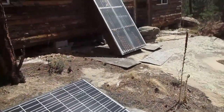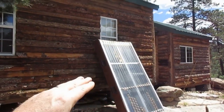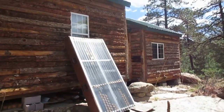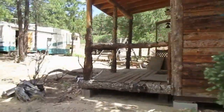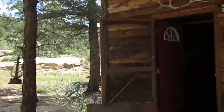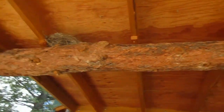So you got your solar panel here. This right here is a passive solar heater that the owner constructed, and it allows warm air to go in there from the sunshine during the winter. You can open a valve on the inside. It has a good roof, good metal roof. It's very well constructed.